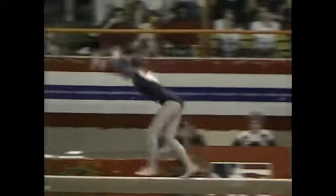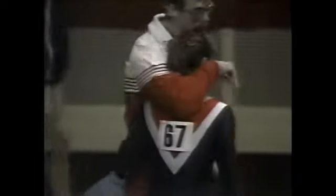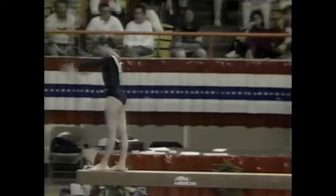So far, so good. And a round off tuck double back. Great dismount. It looked easy for her, and that's still one of the more difficult dismounts being done. She did have a slight hesitation on her mount, but after that, it was very smooth sailing.